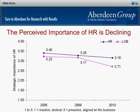But without a doubt, HR's got that message. And the good news is this: we see that HR is very in tune with the intent of aligning with the business, but there still are barriers getting in the way of HR's ability to align with the business. And this is what HR and frankly the brokers, we think, should be focusing on.